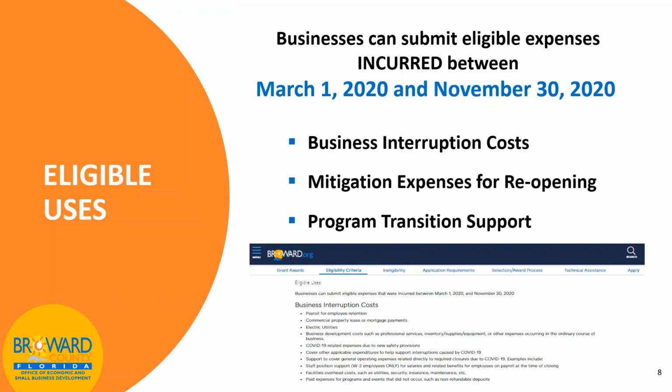Businesses can submit eligible expenses that have been incurred between March 1st and November 30th, 2020. A detailed list of these eligible uses is available on the website Broward.org/CARES. Expenses related to business interruption costs, mitigation expenses for reopening, and program transition support are eligible. Please visit the website for specific information and details on these types of expenses.